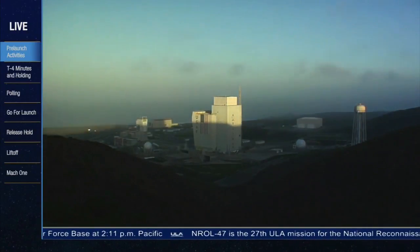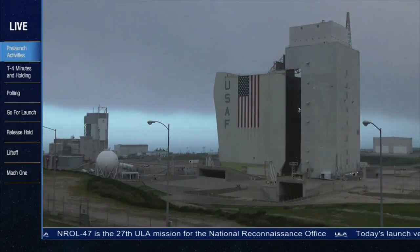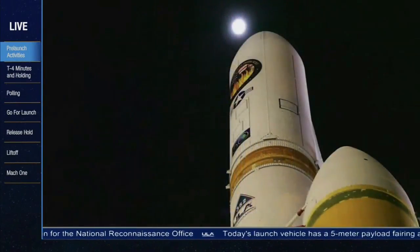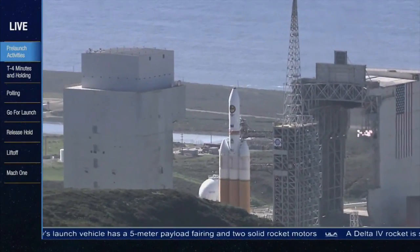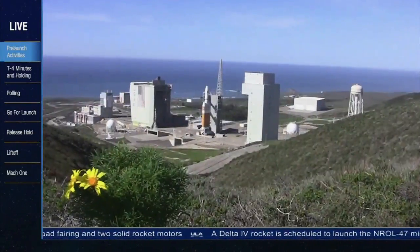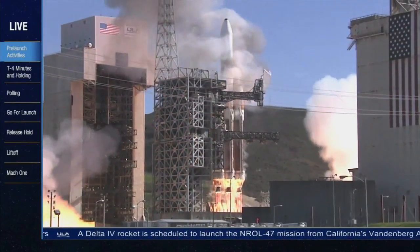On January 20th, 2011, a Delta IV Heavy launch vehicle lifted off from Space Launch Complex 6 at Vandenberg Air Force Base, carrying the NROL-49 mission for the National Reconnaissance Office. More than 50 years in the making, the Delta IV Heavy was the largest rocket to launch from California's Western Range and was a fitting tribute to Delta's legacy of support to our nation.